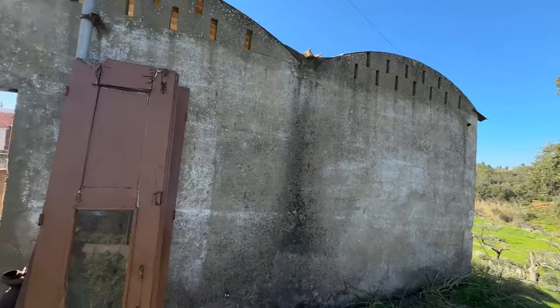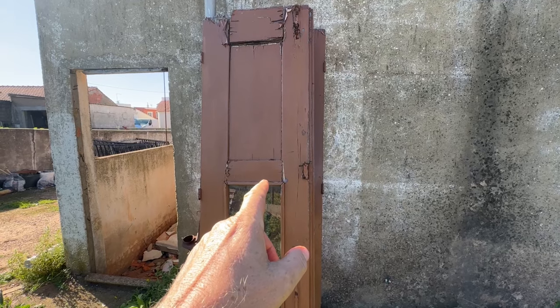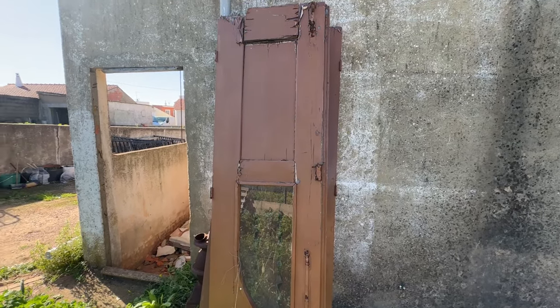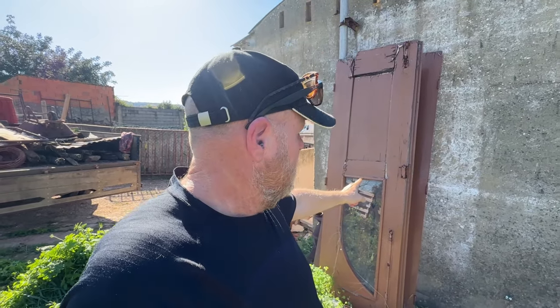And these doors here were given to us from the local school that was, which is no longer a school, it's an art centre. We were given these doors when they did the refit there. And we're going to refurb them and use those as the entrance doors for the workshop.